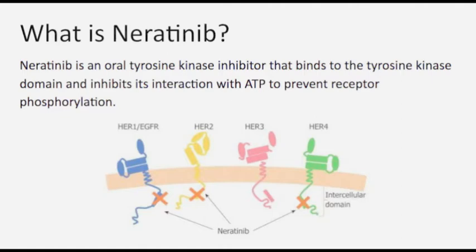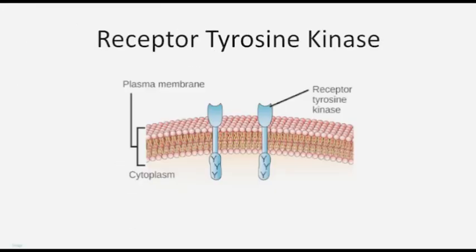to prevent receptor phosphorylation. So, to break down what that phrase means, basically it's a drug that patients take daily like a pill. This pill then binds to a domain called the tyrosine kinase domain, which is part of the cell pathway that stops ATP from binding to this site for phosphorylation to occur. This process essentially stops cell growth so that a cell cannot continue proliferating, which will stop the cancerous cells from dividing. This graph shows where the tyrosine kinase receptor is, which is in the extracellular part of the cell's membrane.